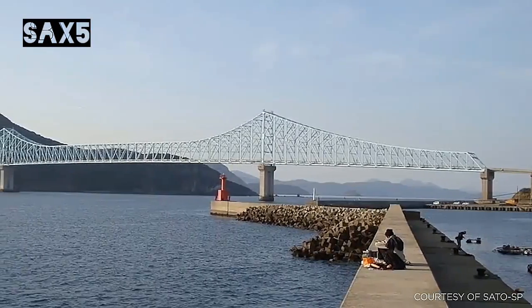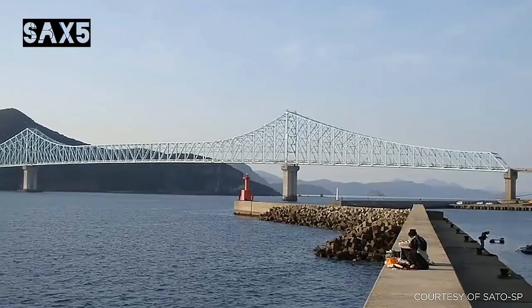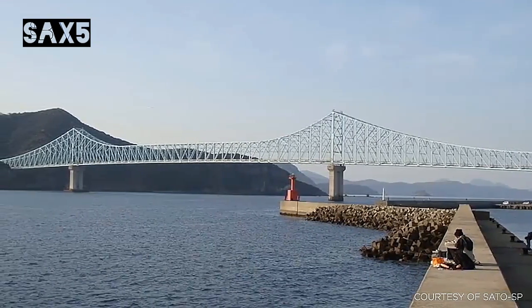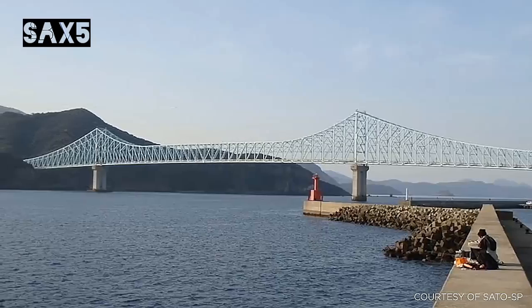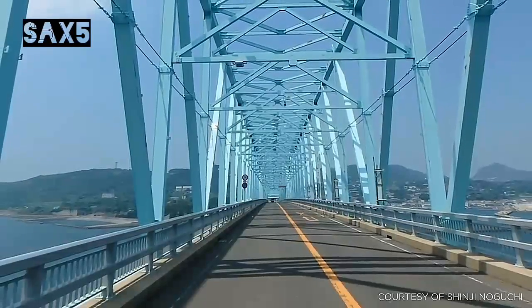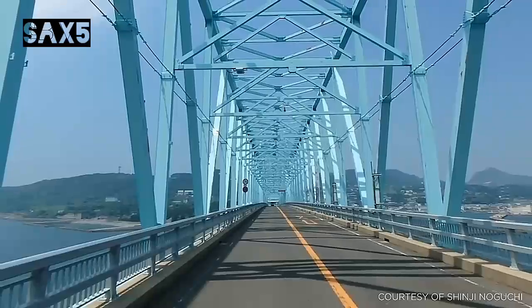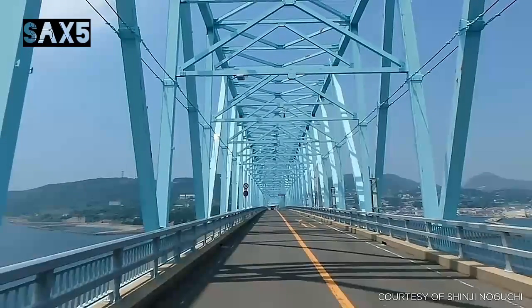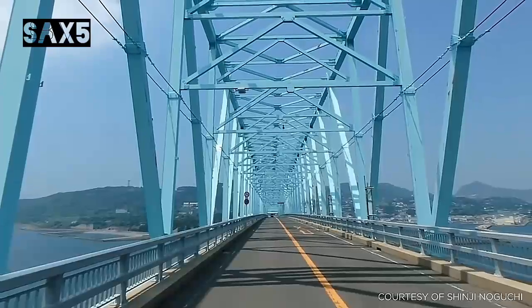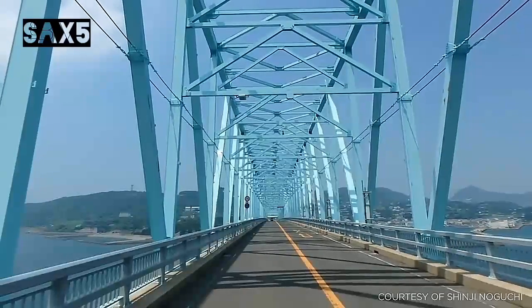First up is the Ikitsuki Bridge, a truss structure built in the Nagasaki Prefecture of Japan that links the island of Ikitsuki to its larger neighbour, Hirado. Constructed in 1991, the 400-metre or 1,312-foot steel span bridge supports itself through a system of interconnected steel beams that form the triangular trusses of its superstructure.